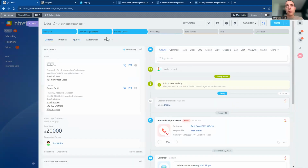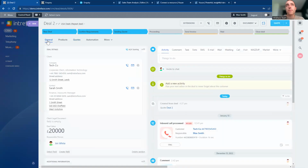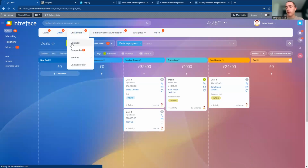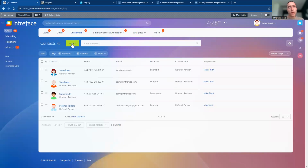And then we can store all of the information. So I can click in quotes and I can see that quote that is connected to the deal. And all of this information is connected back to our contact and company. So inside the deal, you connect it with those entities inside the system. So if we go into our customer database, here, first of all, we have our contacts. So here we have a record of all of our contacts in the system.